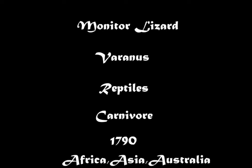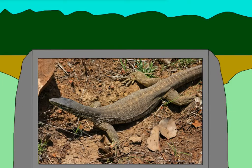Let's try to make this work anyway, okay? Okay. Monitor lizard refers to any reptile in the Varanus genus. They're reptiles, they're carnivores, they were described in 1790, and they live in Africa, Asia, and Australia. Because Europe doesn't have any wildlife for some reason. Monitor lizards consist of some of the largest of all the lizards. Remember, this is the same genus that contains Komodo dragons. But not all of them are big. Some species are actually less than a foot long.